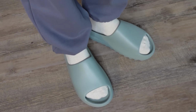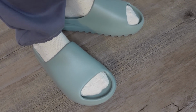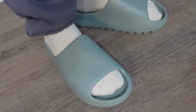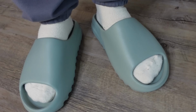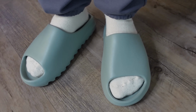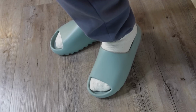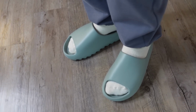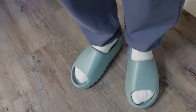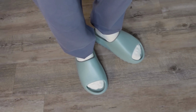So let me know what you guys think about these in terms of sizing. I did grab these in a 12. Typically, I like to go with a size 11 for my Yeezy slides. My true to size is 10.5, but I usually go with an 11 in Yeezy slides, and they usually fit right on the money, so much that I could maybe even size up. But my experience with sizing up to a 12, I generally do get a little bit of slight slippage. So just for my most comfortable experience, I like to go with a size 11.